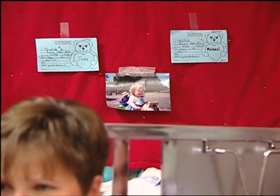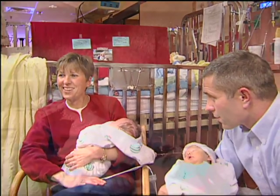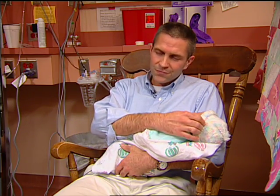Jake and Mike have a photo of their 2-year-old sister Katie in their crib. Mom and Dad say their daughter Katie has helped them keep everything in perspective. With Katie running around the house, you see the end product. With these guys, they're a work in progress, so having her around, it was nice to see that end result.